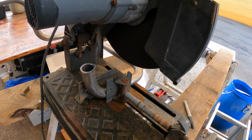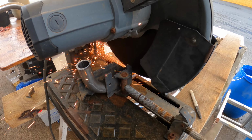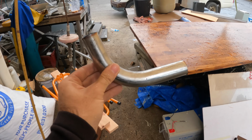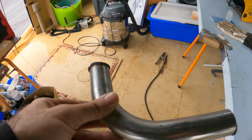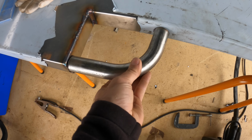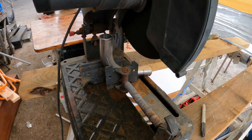Now that we figured out exactly what size we wanted this handle, we had to trim it and get it welded to this bench. Realised that we need to cut a slight angle on that bit, so cut on.